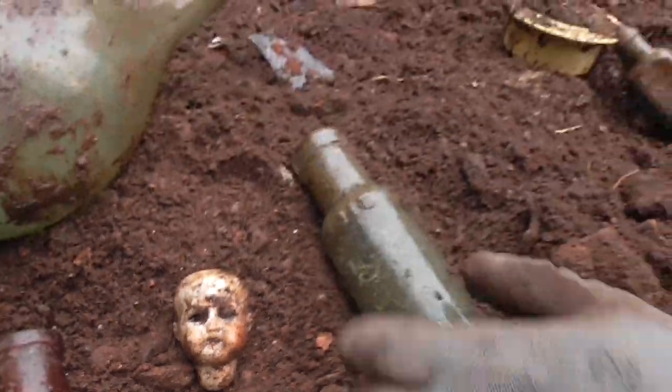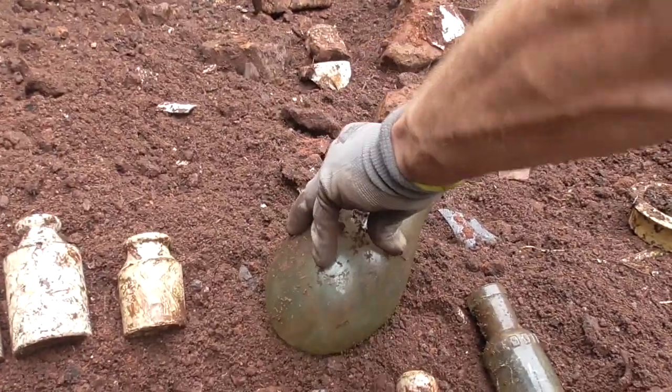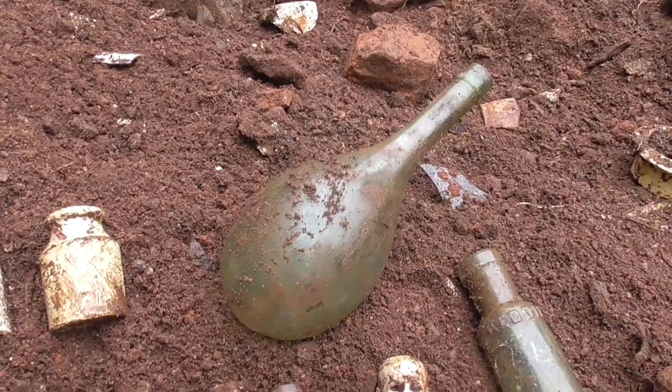Kiddies. Sort of pickle type food bottle. And a Chianti. That's lovely. Yeah, nice finds, mate.